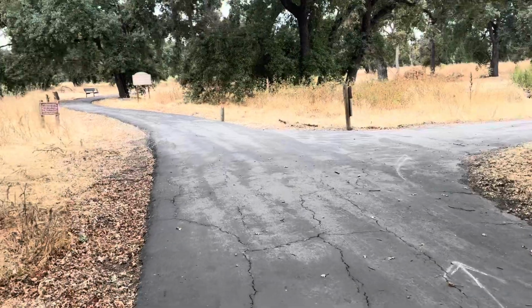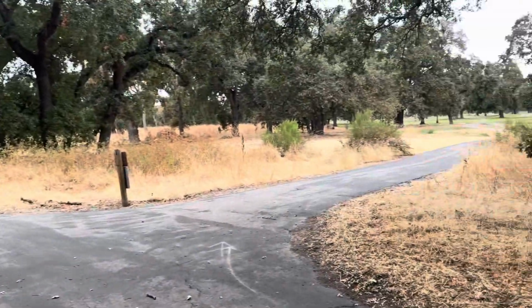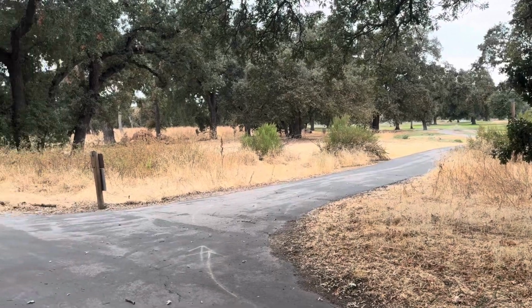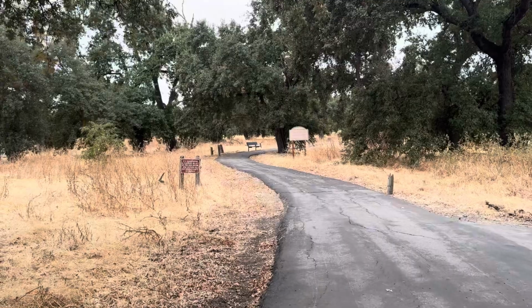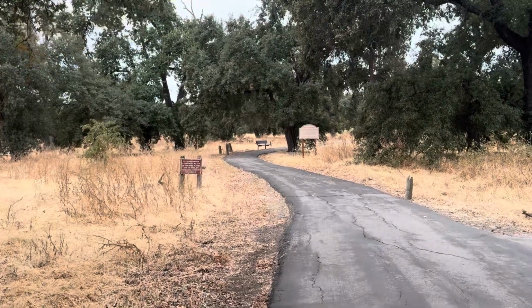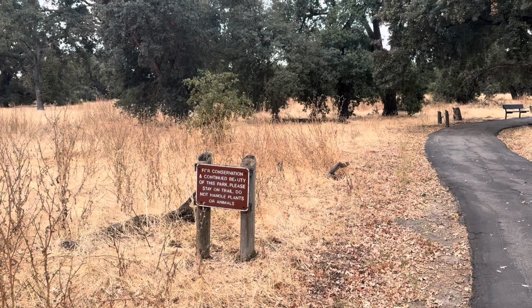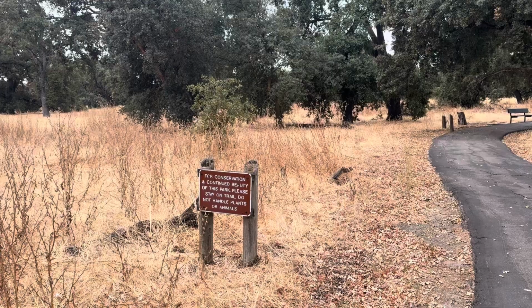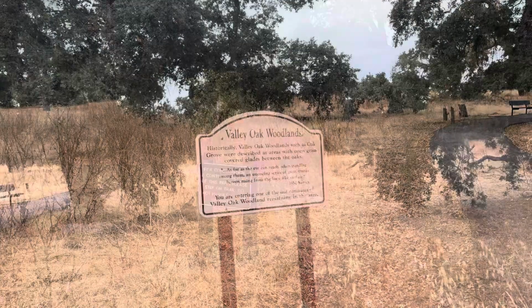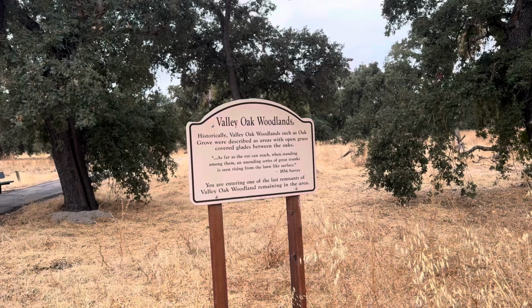Okay, so I guess this way is the start of the trail, but I'm not sure if I'm supposed to go that way, but that way just goes out to the regular park. And this way, Valley Oaks Woodland. Let's see. For conservation and continued beauty of the park, please stay on trail. Do not handle plants or animals. Okay. Valley Oak Woodlands. Historically, Valley Oak Woodlands.